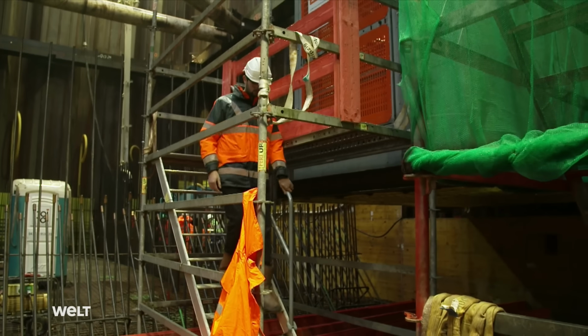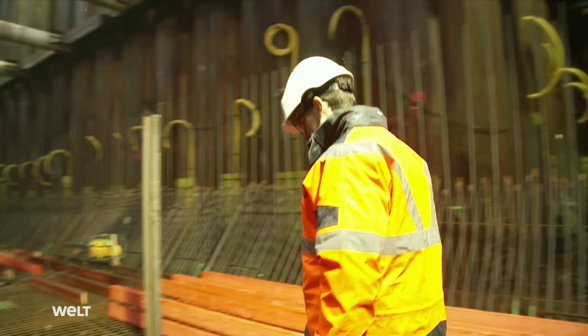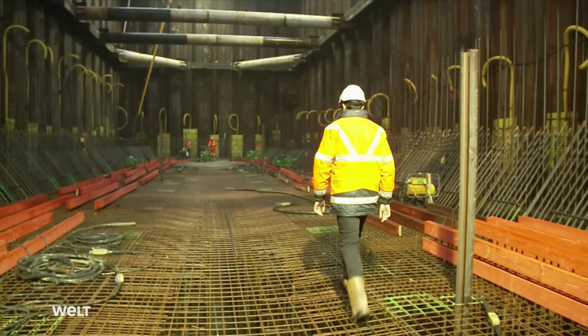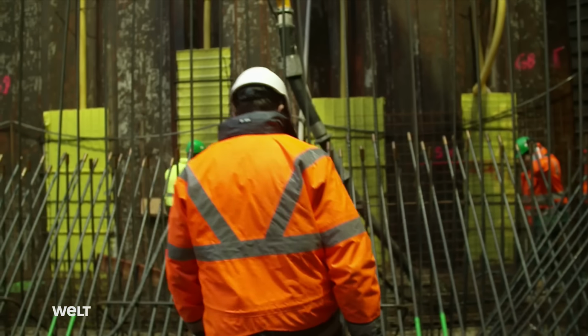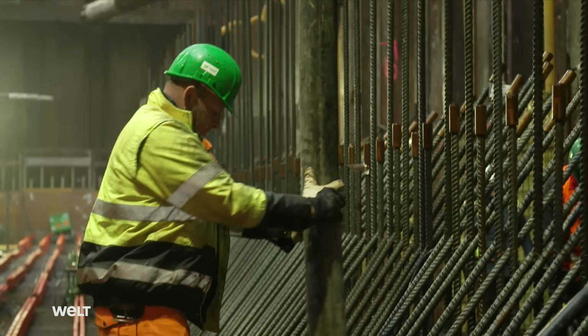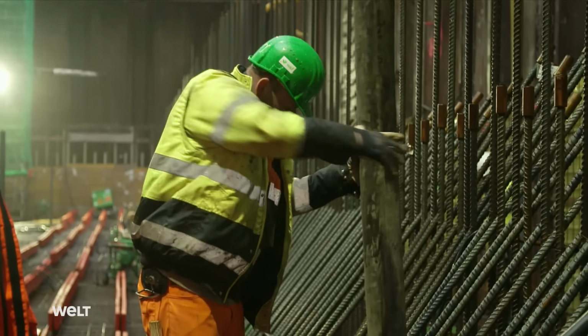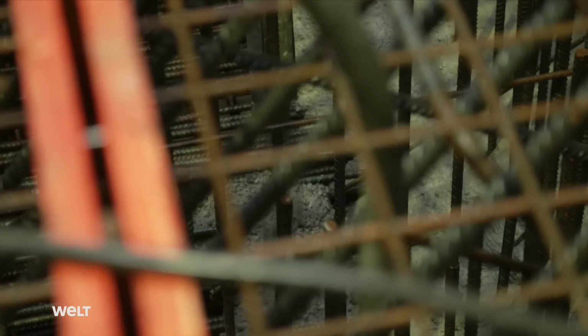Arrival at the so-called gate chamber, the sliding gates garage, as it were. This is where the 21-meter-high steel structure will later be retracted. Because the lock is still operating in parallel to the construction work, vibrations have to be minimized. Around 90 cubic meters of concrete are pumped into the ground per hour to build the massive foundation of the chamber.